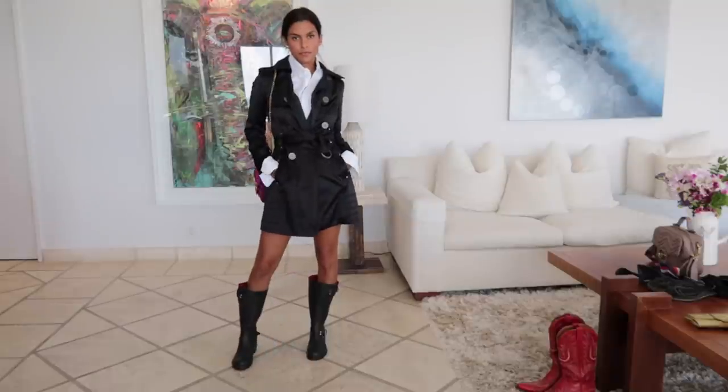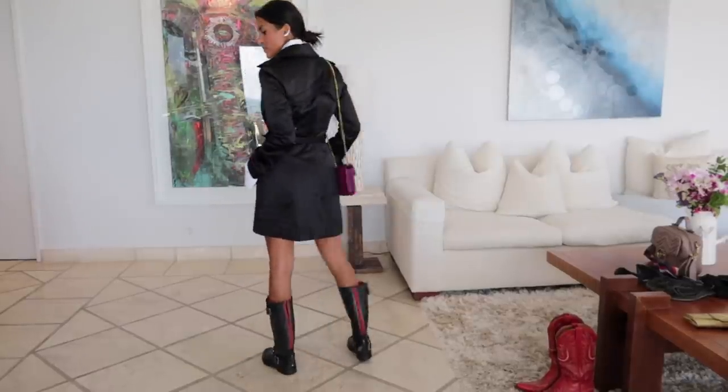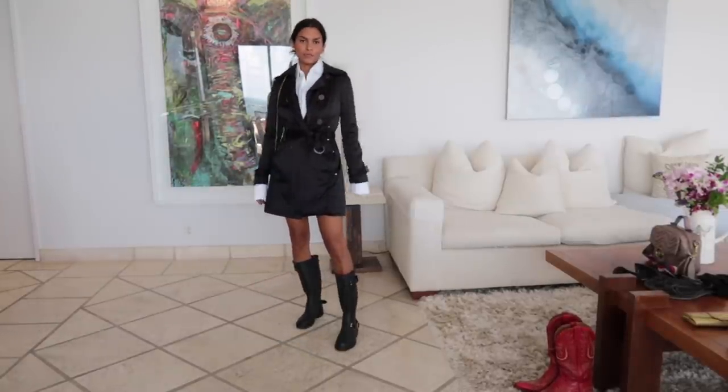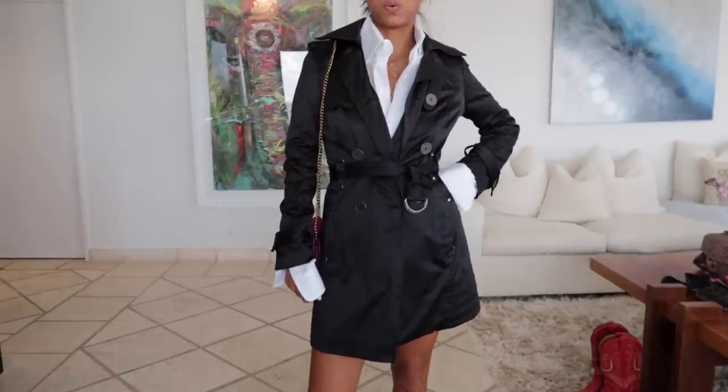The third look out of the five looks is a look that you can very well wear in the fall or in the spring. This is something that you wear in London, in New York, anywhere that is cold, anywhere that's starting to get a little bit chilly. You wear this on a rainy day.